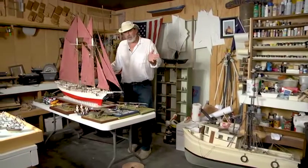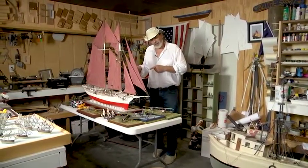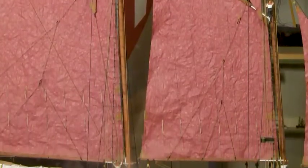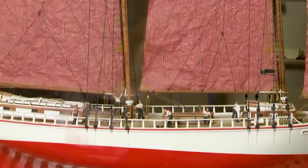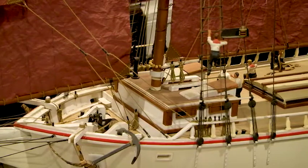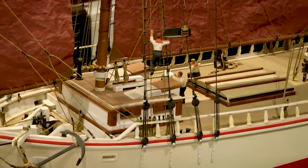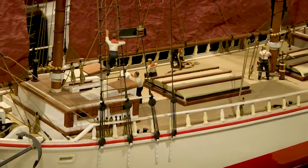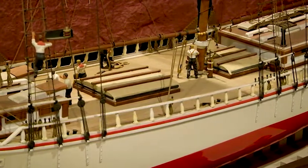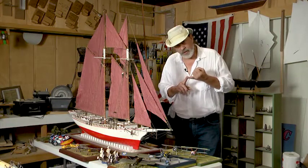We're back in my workshop downstairs here at the restaurant. This is Hunter. She was built in 1874 in Bath, Maine. She was an East Coast trader, hauled everything that she could possibly store in her holds, and she had a very nice long career. She is built from drawings. It takes about 5 months for me to build one this size. The giants upstairs can take a couple of years.